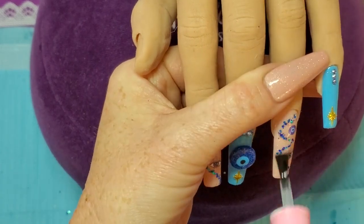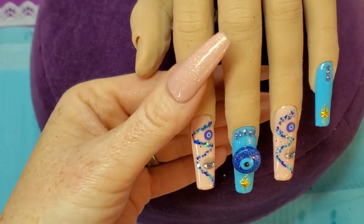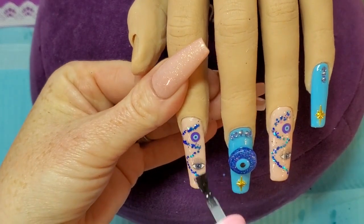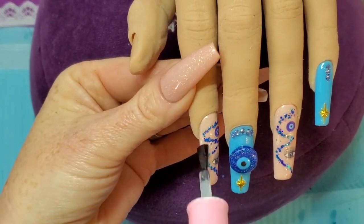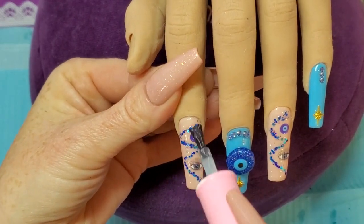Alright, so this is basically the finished set here. I'm just going in with some top coat and curing the whole hand for 60 seconds. I really like the way these nails came out. I really like the box too. I can't wait for next month's box.